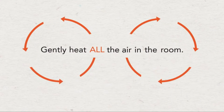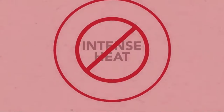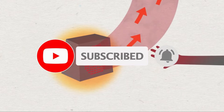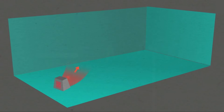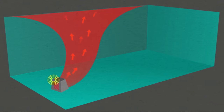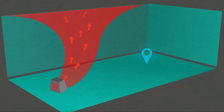How can a Vornado heat your entire room without using intense heat and remain cool to the touch? Average heaters get hot, too hot. Heat builds up on and near the heater, creating an intense up close experience. However, the heat fails to venture far, leaving cold rooms cold. And with poor circulation, these heaters can only regulate the temperature near the device, unable to provide whole room comfort.